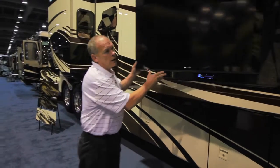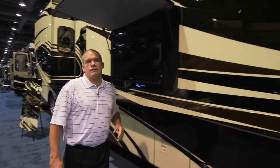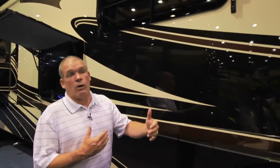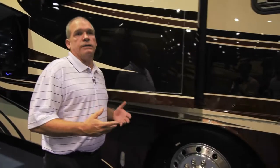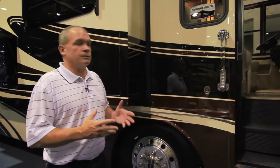Again, as we continue walking around, you're going to notice the flush mount windows, the Girard awnings, 315 tires, 17,000 pound front end. And one of the things we really like is that wide entry door. When you're walking in, it makes it real easy to get in and out. You're taking your groceries, your luggage in and out, it just makes it real simple.